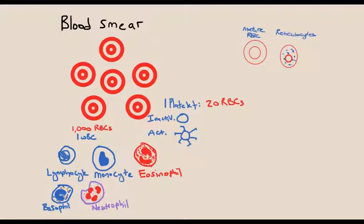When we look at ratios, we should see about 1,000 red blood cells compared to 1 white blood cell. We talked about white blood cells in the other lecture, so you can review that there. There's about 1 platelet per 20 red blood cells, and like we said, the lifespan of red blood cells is about 120 days. A mature red blood cell can be differentiated from a reticulocyte, because a reticulocyte is a newly formed red blood cell. It can be stained, and what you can see are the organelles within the reticulocyte.